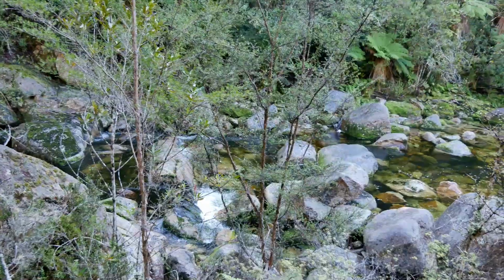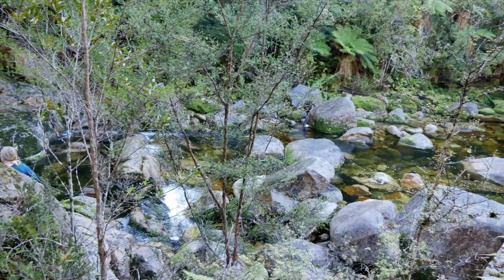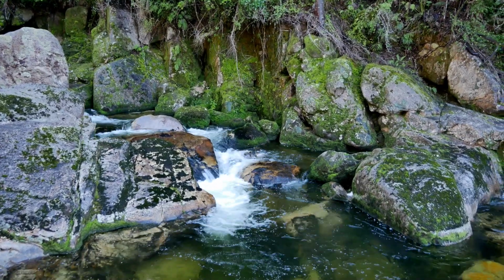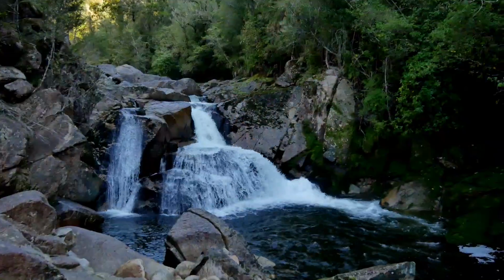We have reached Falls River. However, so far we have not seen any big drops. Saw that other waterfall back there, Cascade Falls. That was on a creek. This is Falls River, wide river. Not too heavy flow right now. No big drops yet.